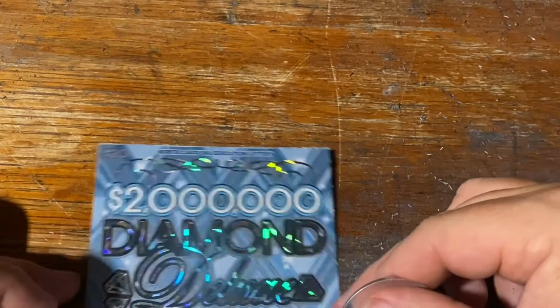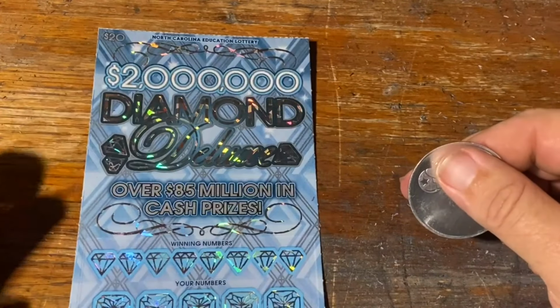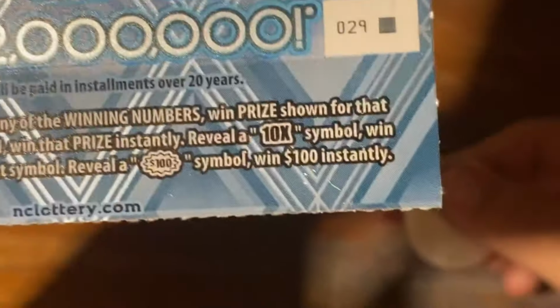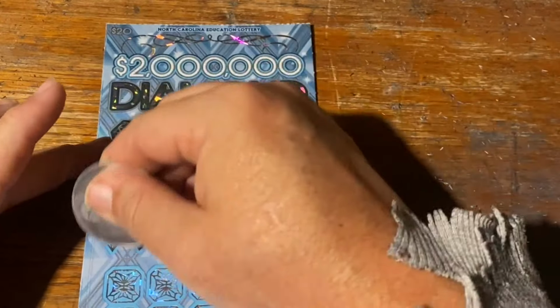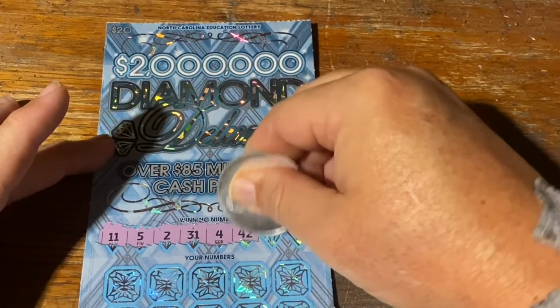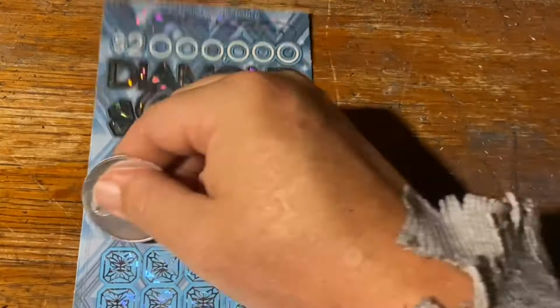Welcome back to scratching. This is the 2 million Diamond Dazzler. We're looking for matching numbers or a roll of cash, a 10X multiplier, or what is that, $100 burst? Let's just go regular way. 11, 5, 2, 31, 4, 42, 32, or a 34.